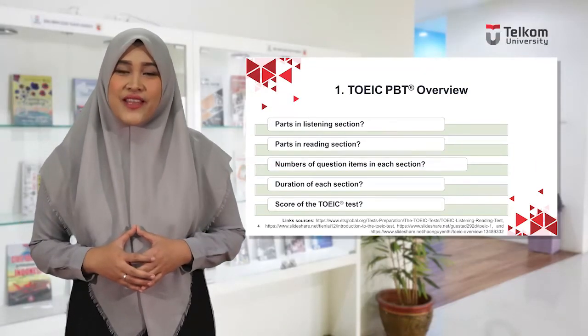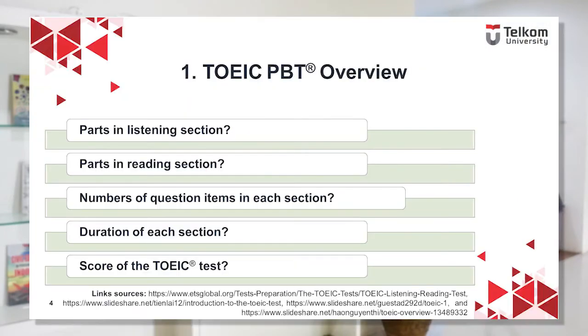Next, how many question items are there in each section? The TOEIC consists of 200 multiple choice questions, which are split into timed sections, listening comprehension and reading comprehension. In the listening section, number 1 is photograph with the total around 10 questions. Then, number 2, question responses with around 30 questions. Next, short conversation with around 30 questions. And the last, short talks with around 30 questions.